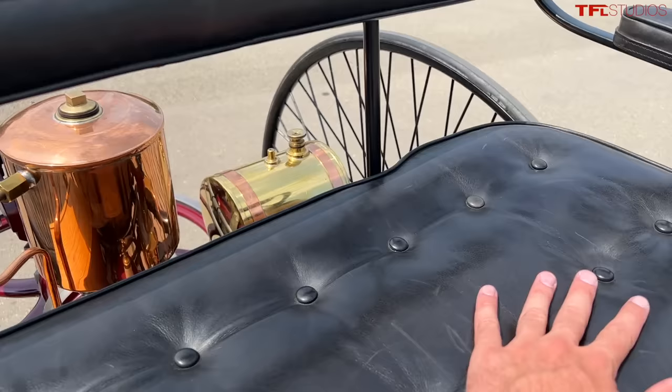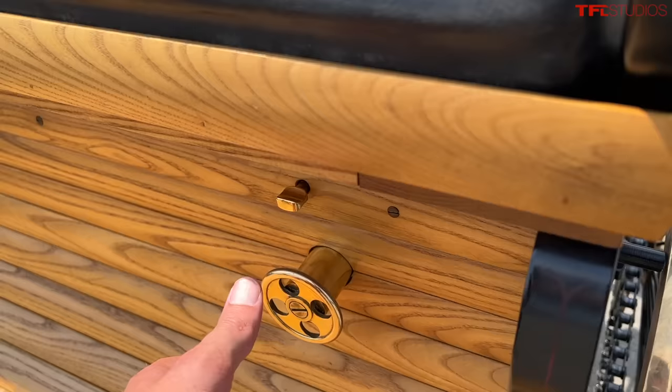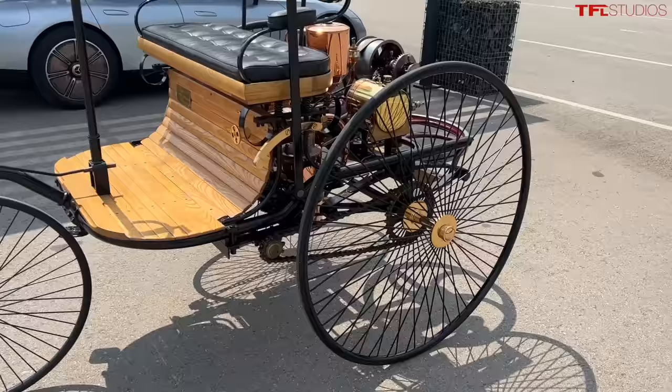Now, down here, you'll actually find your throttle. That knob is how you control the engine RPM. So you set a throttle, and then you basically just leave it there. It idles right around 300 RPM. And that's where you drive it, right around 300 RPM. Top speed, about 25 kilometers an hour. So what's that? 15, 18 miles per hour.